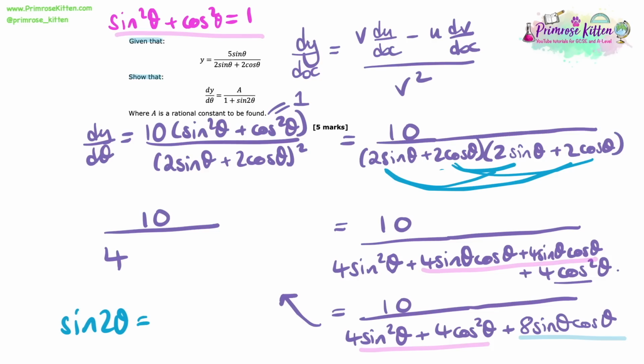Now there's another identity that we should recognise here. We should know that sine 2 theta equals 2 sine theta cos theta. And therefore we should recognise that if we have 8 sine theta cos theta, we've actually got 4 of those sine 2 thetas. And so we can make this little substitution here. And we end up having now 10 over 4 plus 4 sine 2 theta.